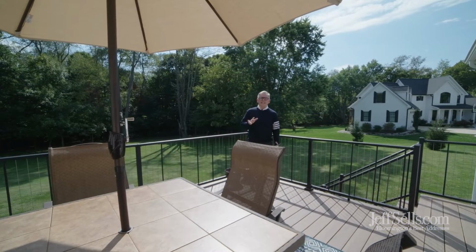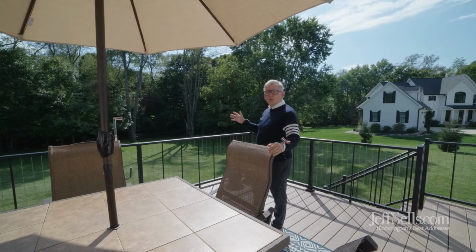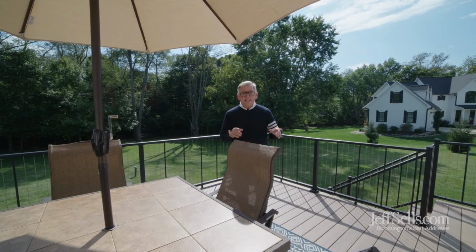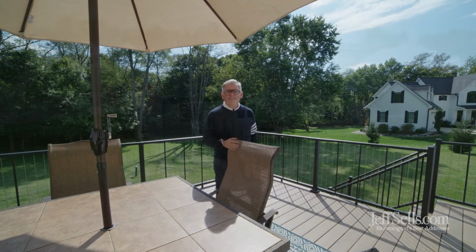This gorgeous sun deck has a wonderful view of the over 1 acre site. There are beautiful mature trees. This deck was upgraded with a composite material, and it flows downstairs to the patio that goes right into the walkout lower level.